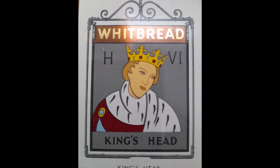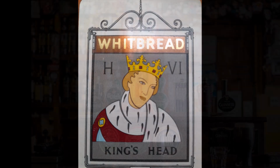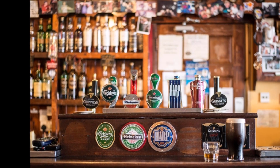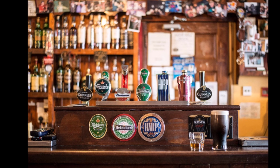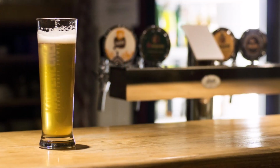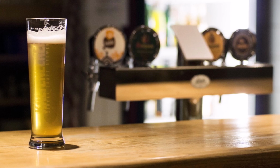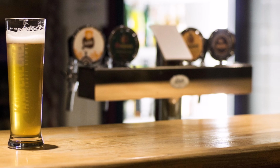Many pubs changed their names through history, particularly following Henry VIII's split with the Catholic Church and the decades of anti-Catholic sentiment that followed. The Pope's Head pubs were frequently renamed the King's Head, a safer declaration of allegiance. The Lamb and the Mitre pub names, both suggesting Catholic connections, have survived much better.